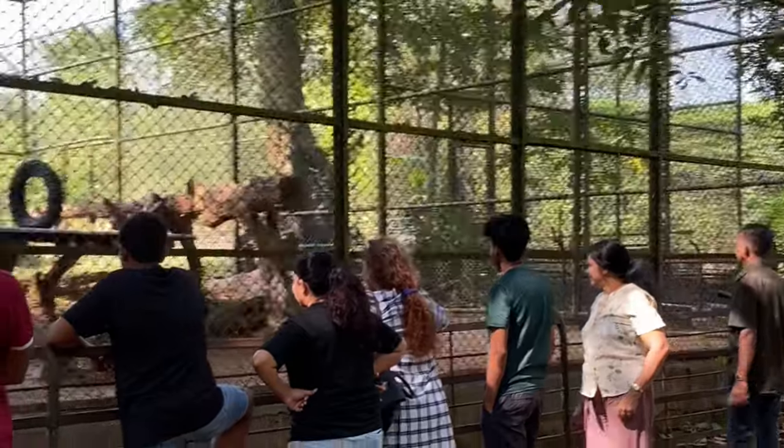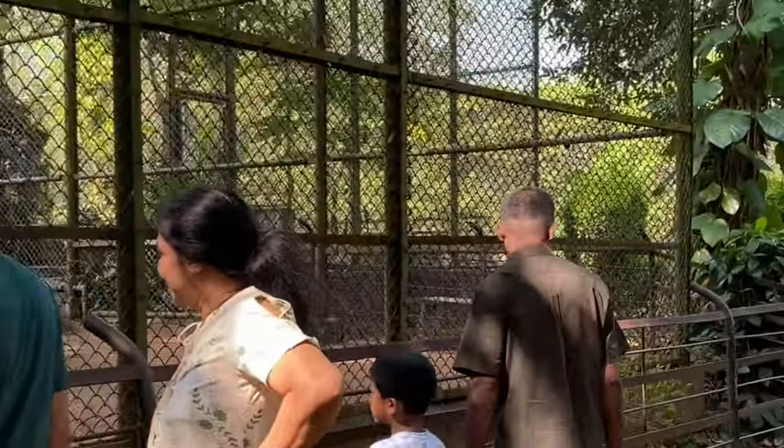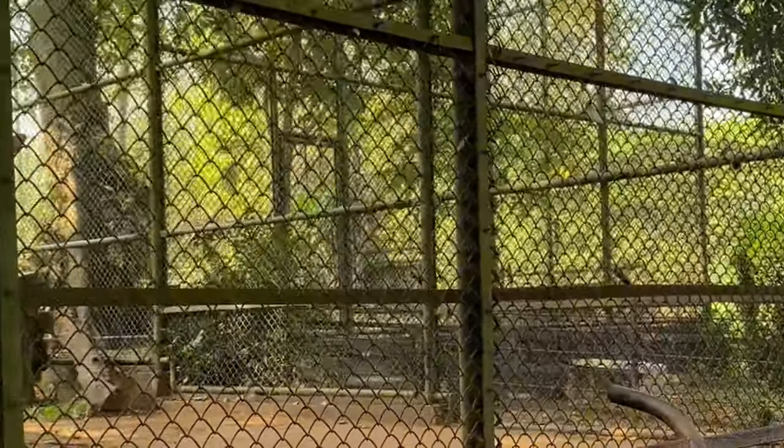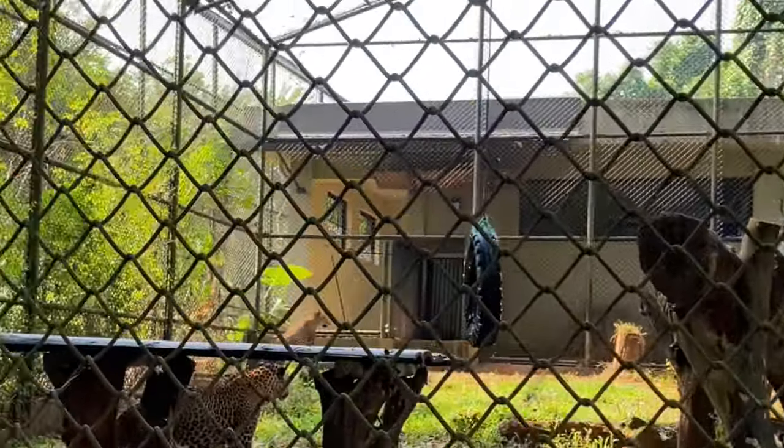Next, let's check out the leopards. These solitary and stealthy hunters are fascinating to watch. Their powerful build and graceful movements are truly mesmerizing.